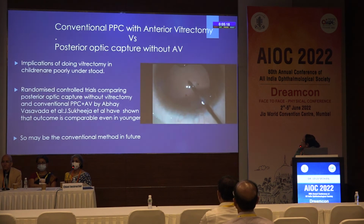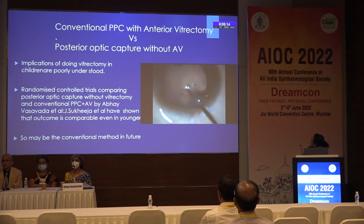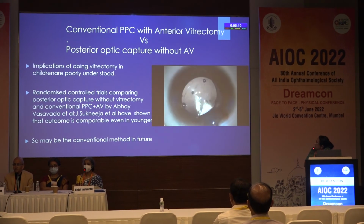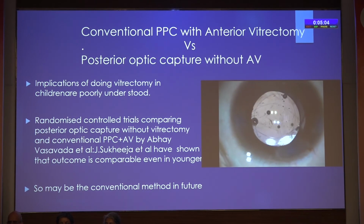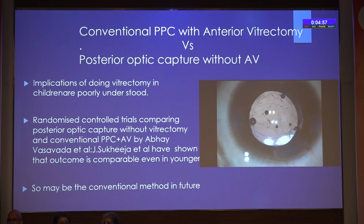So I don't want to waste more time. The conventional PPC with anterior vitrectomy versus posterior optic capture, as we have already discussed, randomized control trials have been done in India by Dr. Vasavada and also Dr. Sukhija, Dr. Jagatram, showing that comparable results are there even without vitrectomy.